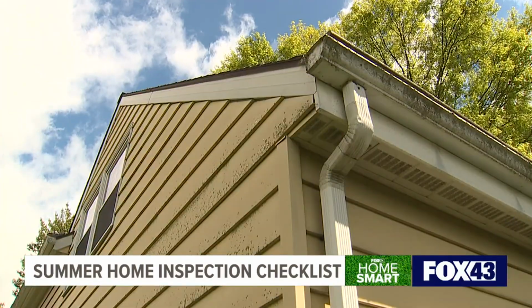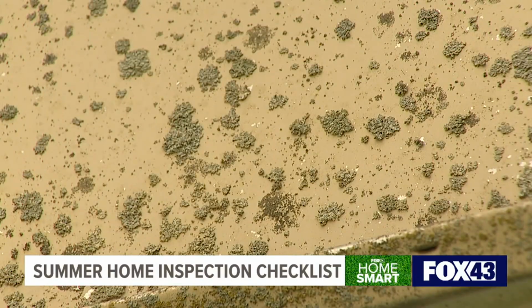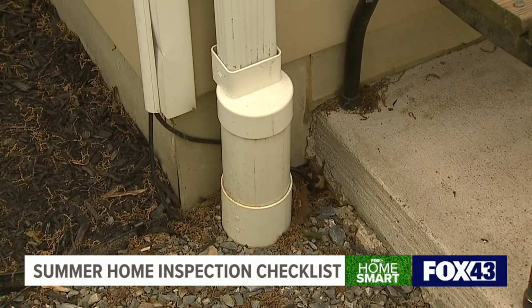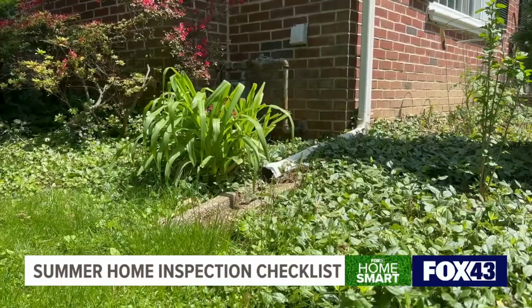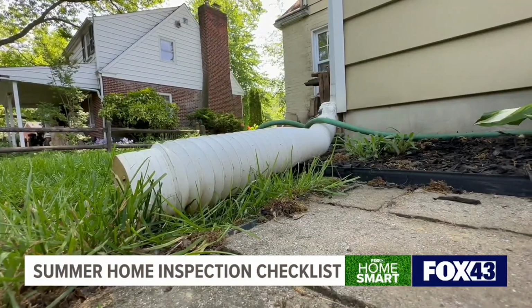Next on the list, your siding. And so power washing the siding and the house is going to remove that mildew, which can break down the siding. Something else to keep an eye on is your downspouts. Haughery says they should extend 4 to 6 feet away to keep water from pooling near your foundation.